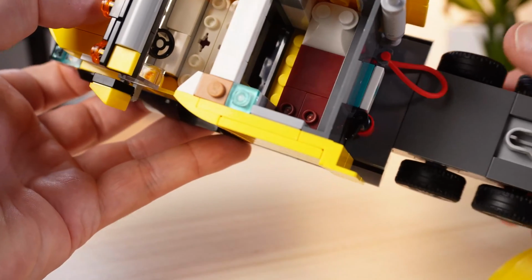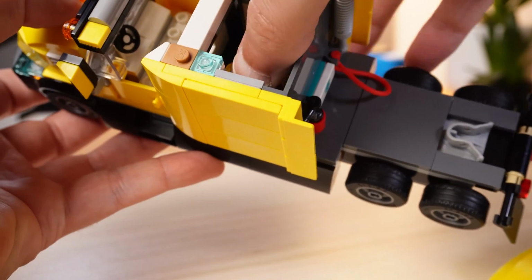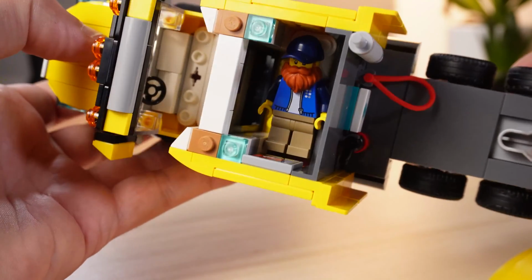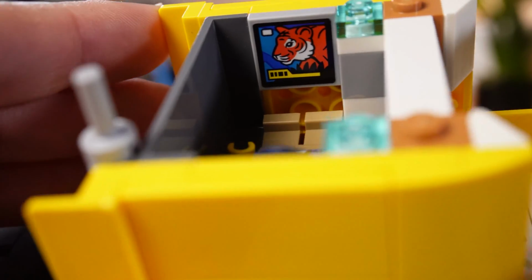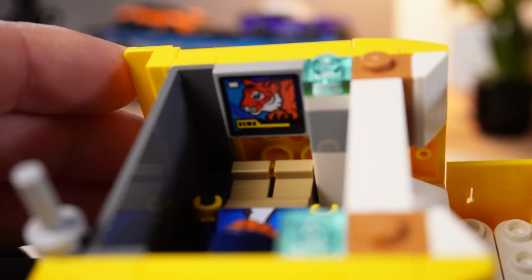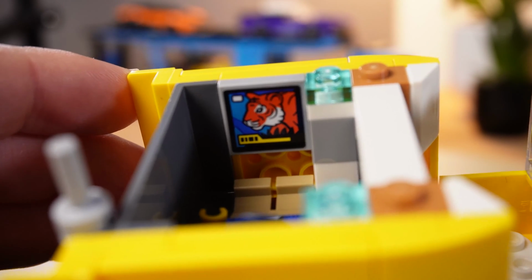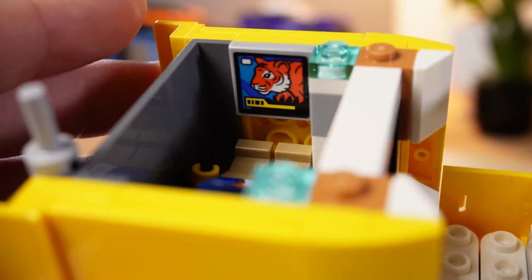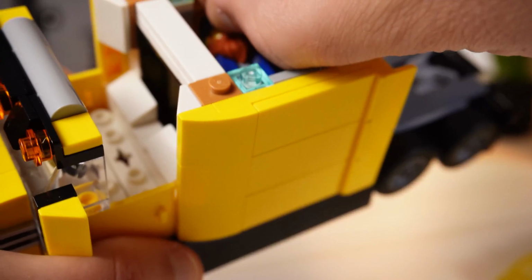So now it's pretty nice. You can fit the minifigure perfectly. You see, after a long day of hauling. And now this is nifty, a little tiger on the TV. And this tiger seems like the one from the Jungle Explorer set that they were filming, or still are, I don't know. What time is it in Lego World? But yeah, everything is connected. But yeah, so this is pretty cool.